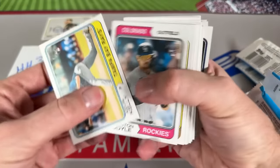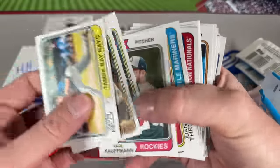All right, let's conclude box number two. I think we got the Chrome card already. It was Jordan Romano.